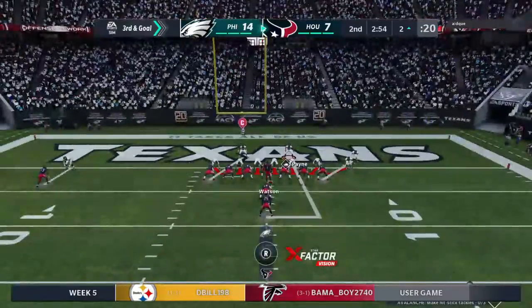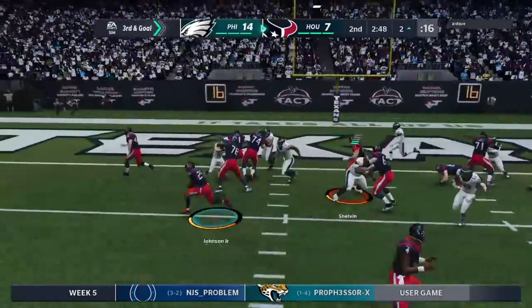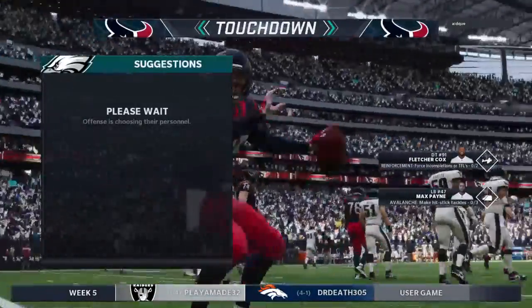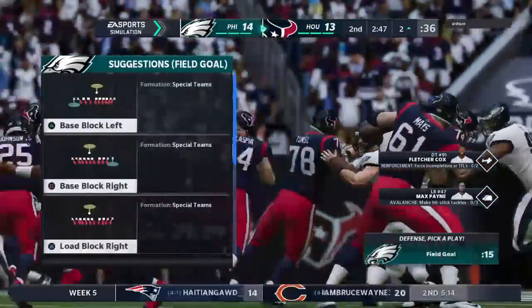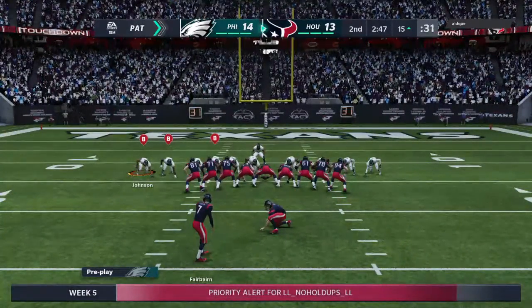About a half-yard from the end zone, 3rd and goal. They'll run it with Johnson, and he'll take this one in for a Texans touchdown. Duke Johnson with his 2nd TD of the game, his 6th on the year. And the Texans are an extra point away from tying this football game.